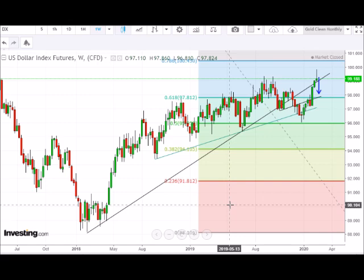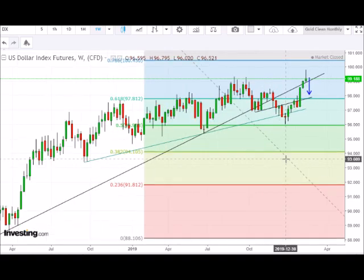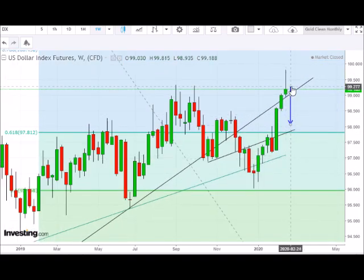Let's go ahead and jump right into it here with the dollar, starting off at the weekly time frame view. Last week I was looking for the dollar to basically retest and then fail near that 99.30 level. And we ended up pushing up higher as we continued to build support. Then towards the latter part of the week, we saw a pretty nice little rejection. So the main key I'm focusing on here is reestablishing that support at that 99.30 level.